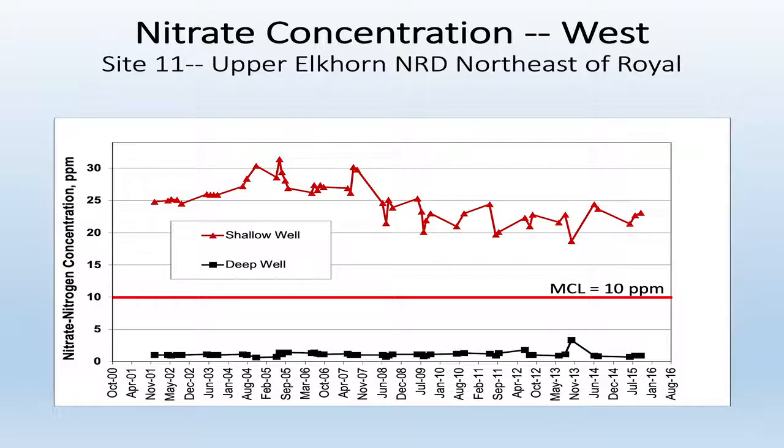This is a graph of the nitrate concentrations in ppm. So our shallow well in the sand and gravel is very high. We're going even over 30 parts per million. The low's about 18 parts per million. This is our drinking water standard at 10. You'll see the variations. It does look like we had a change right about in '07, where maybe some practices were applied where we're seeing a bit of a decrease.